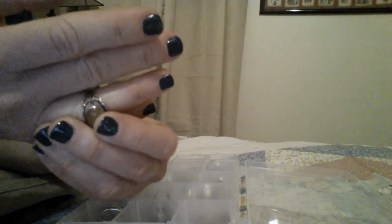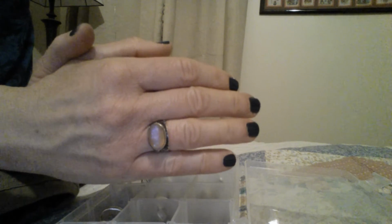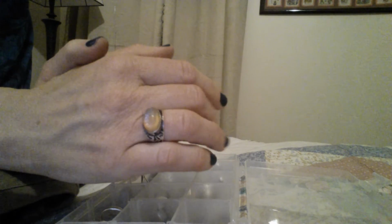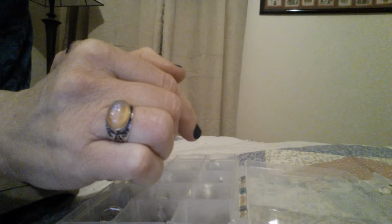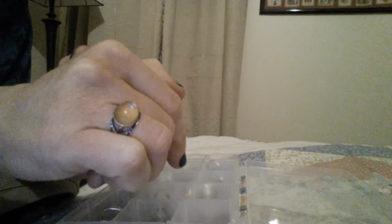This one is very beautiful. It's a much better piece with a more intricate setting. I believe this is from maybe the 20s or the 30s. It sits very nicely on the hand. Just trying to give you a sense of what the synthetic opal looks like.